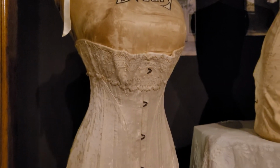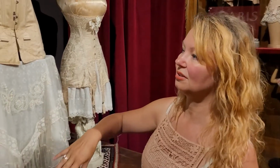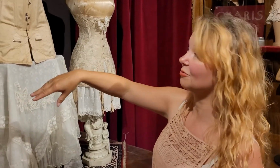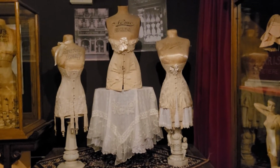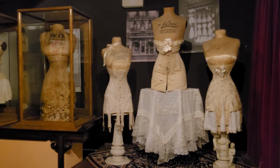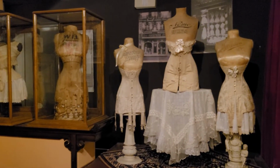And then these are more 1910, 1912 corsets on original corset forms. The corset forms are really hard to find because they're molded cardboard. They'll get damaged because they lose their shape if they get too wet. So to find ones in good condition is pretty rare and unusual.